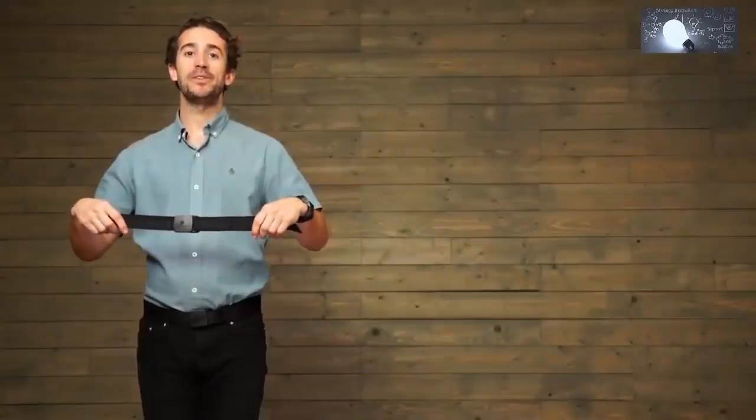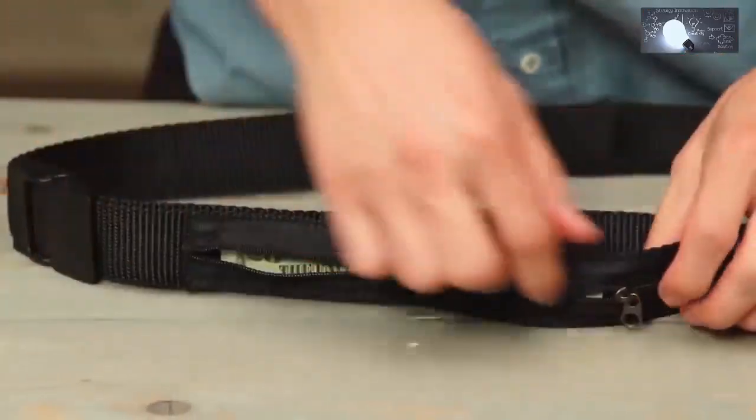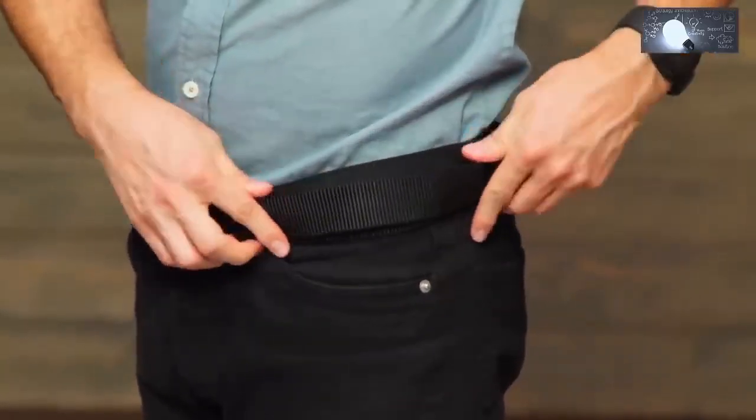Hi, I'm Jeff with Eagle Creek, and this is the All-Terrain Money Belt. What makes the All-Terrain Money Belt unique is that it functions just like a normal belt, but on the inside, you have a hidden zippered pocket where you can fold and hide your cash.